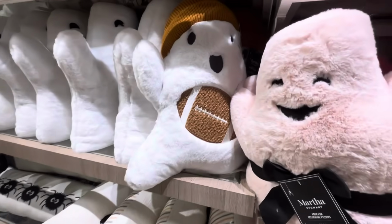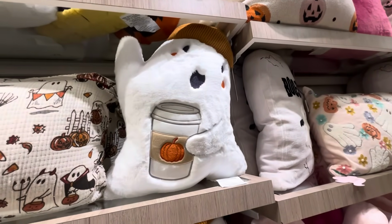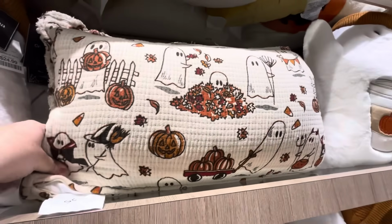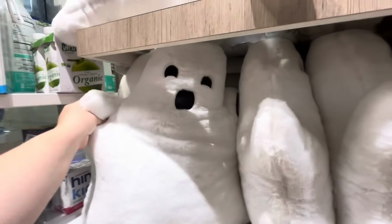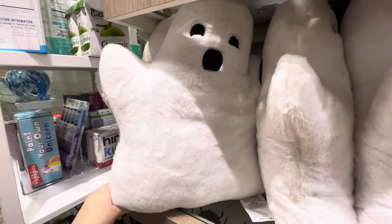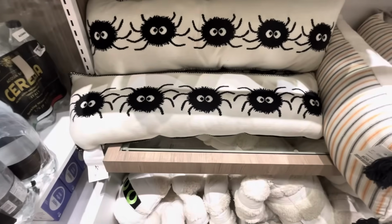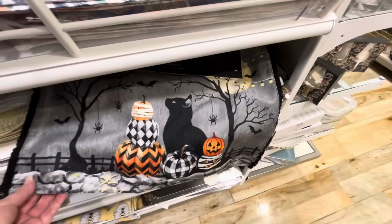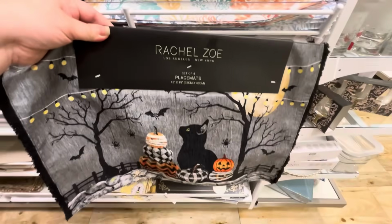We have seen the pink spider. These little hoodie ones, these guys wearing beanies, I'm sorry, they are so cute. And I love this one. This makes me so excited for fall. So this is kind of the size that I remember them being, just a little bit bigger. They have the white ones, so I might go for white. We'll see. I definitely will keep you guys filled in on my purchases.